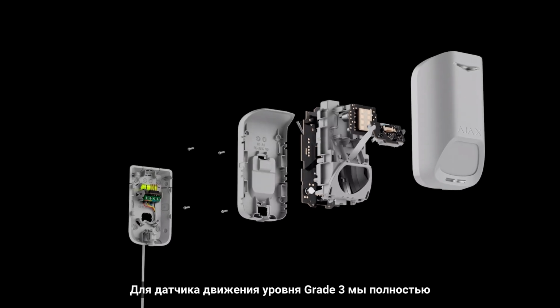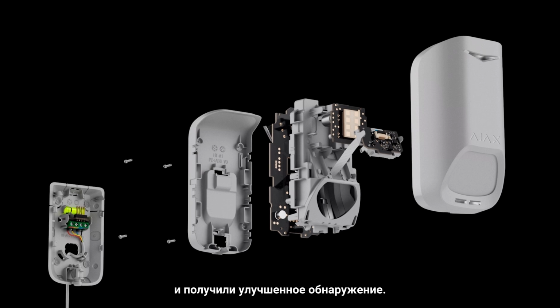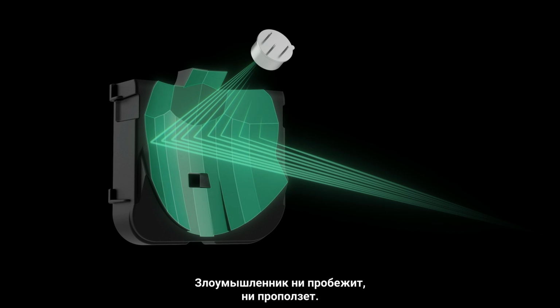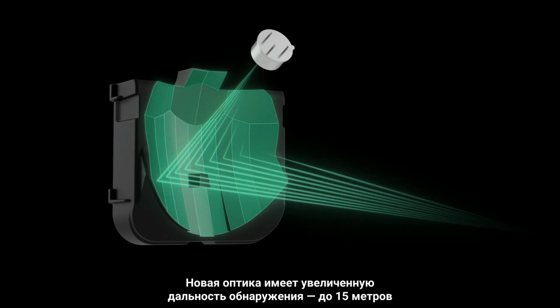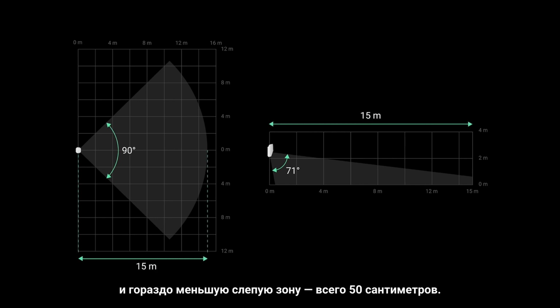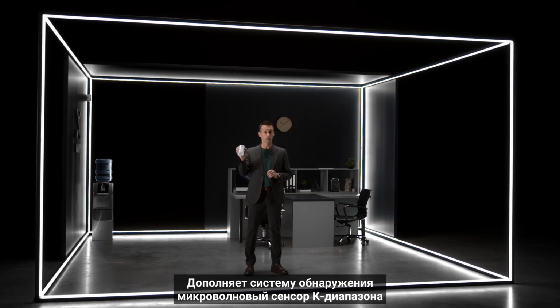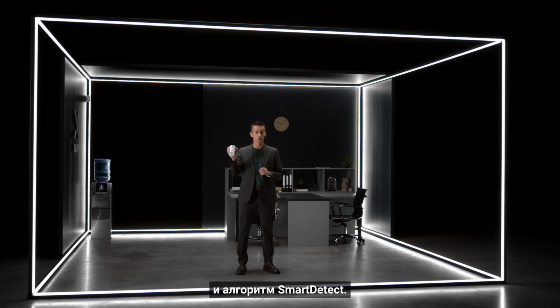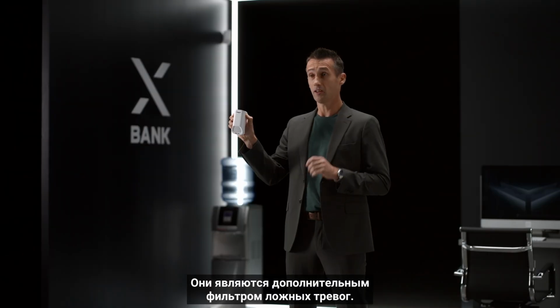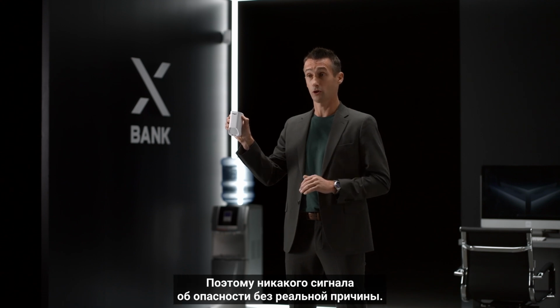We completely redesigned the optical system for the Grade 3 version. As a result, the detection was significantly improved. The intruder can neither run nor crawl without being exposed. New optics have a longer detection range, up to 15 meters, and a much smaller blind spot, only 50 centimeters. Besides the PIR sensor, the detector has a K-band microwave sensor and features the Smart Detect software algorithm. This serves as an additional filter against false alarms, so no worries for no good reason.